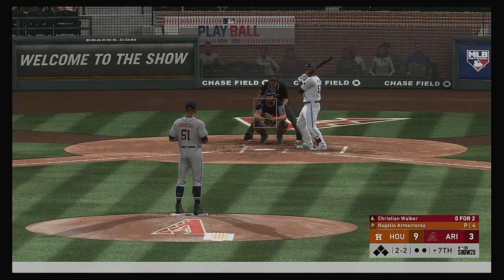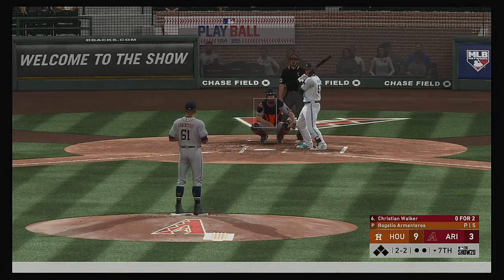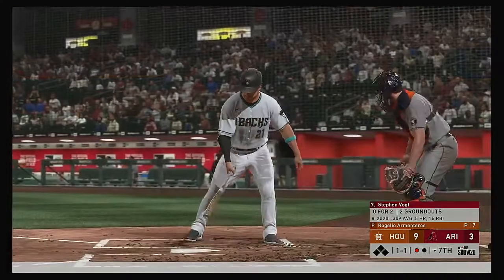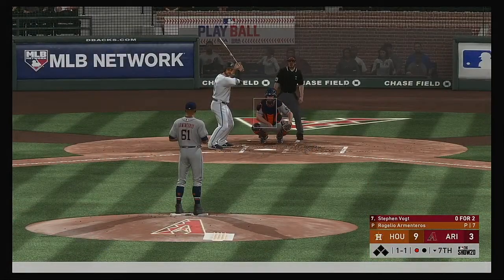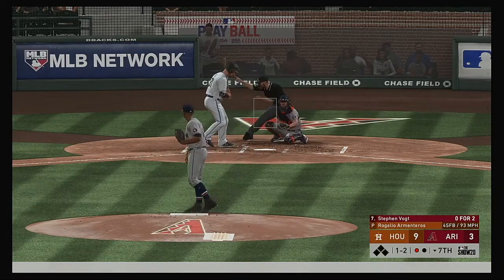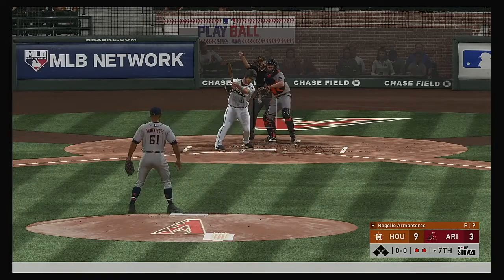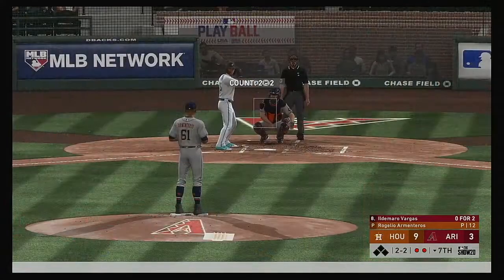2-2. Fouled off. The 2-2 one more time. Is swung on and missed. He got him. Settling in now, Stephen Vogt, 0 for 2 on his line thus far. Just got the corner that time with a fastball, strike two. And he strikes him out as well. So make it back-to-back punch outs here to the first two men he faces out of the bullpen.